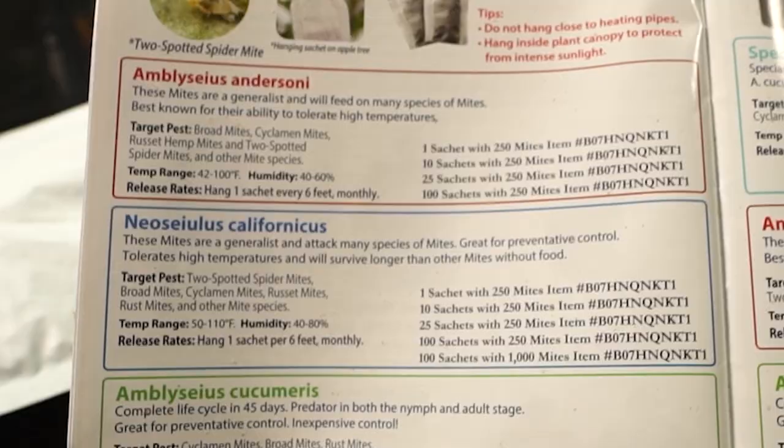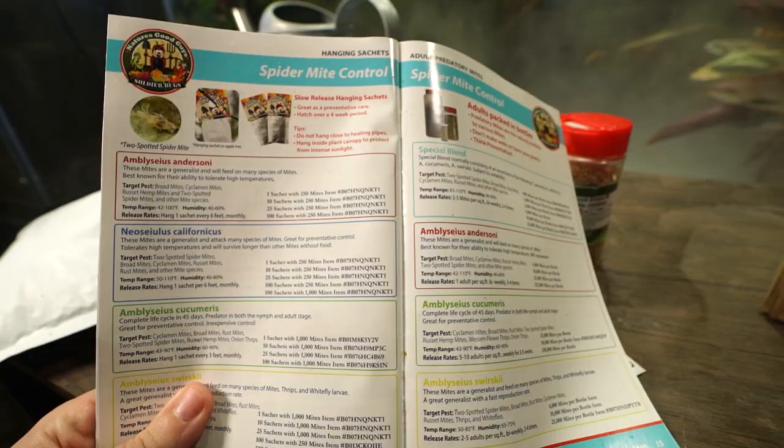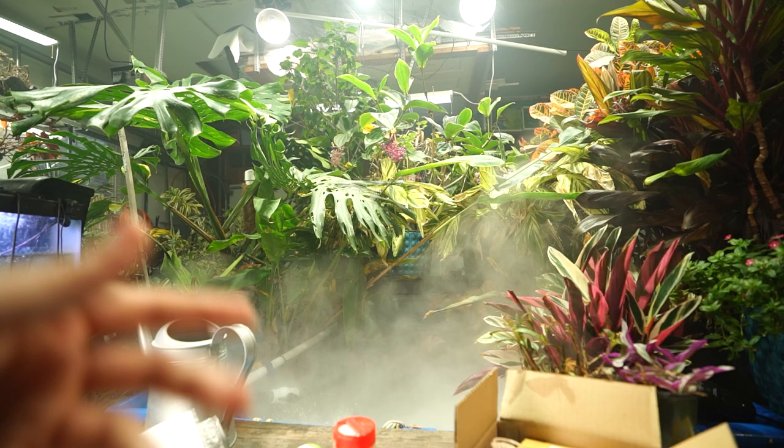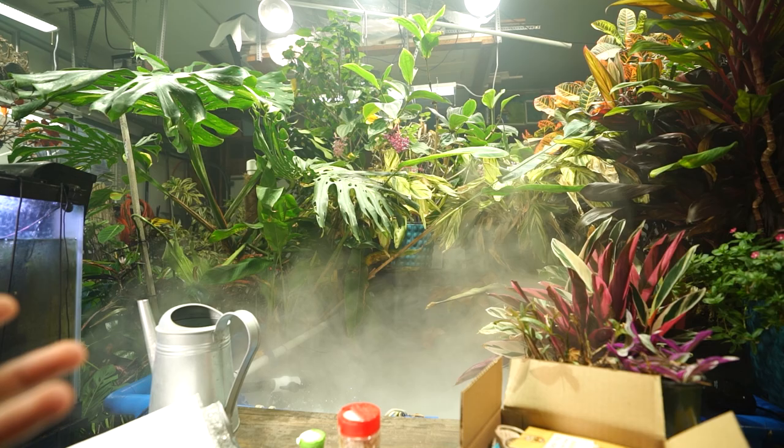Personally, I like the Californicus, largely just because they have a better tolerance for high temperatures, and they're supposed to be as good or better than some of the others going long term without food. Meaning that if there's a lull between spider mites for them to eat, they aren't just going to immediately drop dead and starve to death. They'll survive for a little while, maybe while there's an egg hatch out with the mites that they need to eat going on.